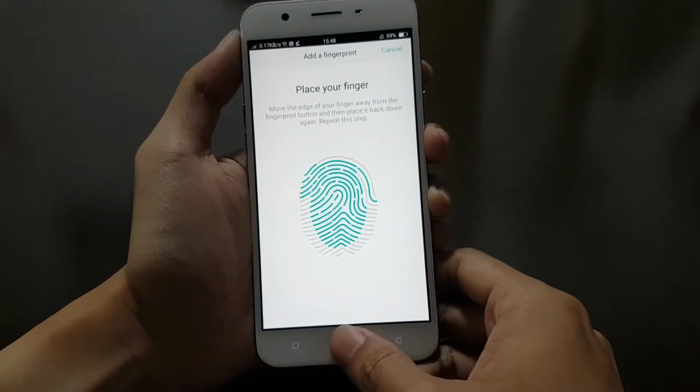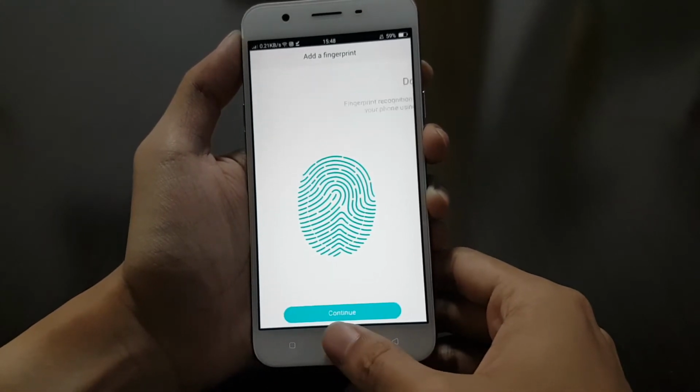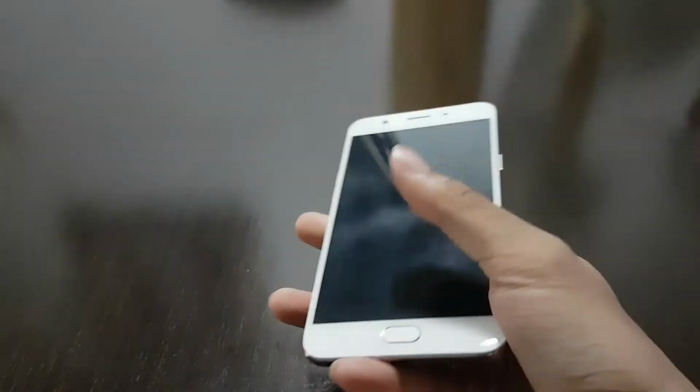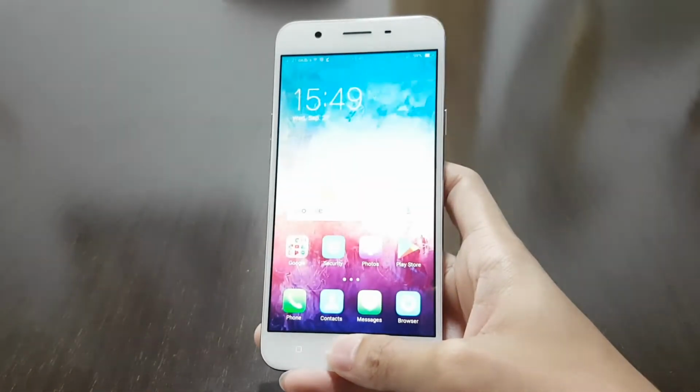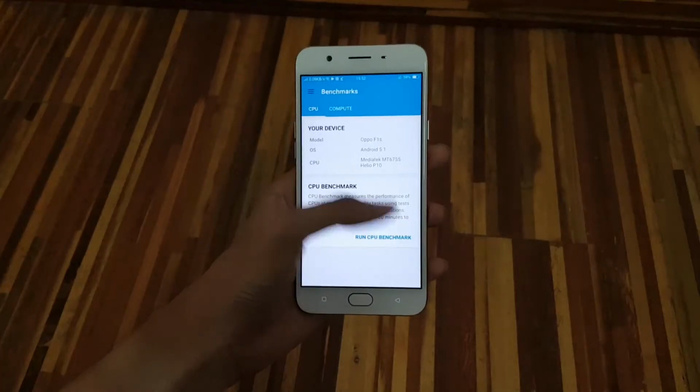Combine that with a lightning-fast and accurate fingerprint scanner, this device is pretty good for handling everyday normal productivity use. As you can see here, there's almost zero delay in reading the fingerprint from the moment you press the button, sticking your finger to the scanner.